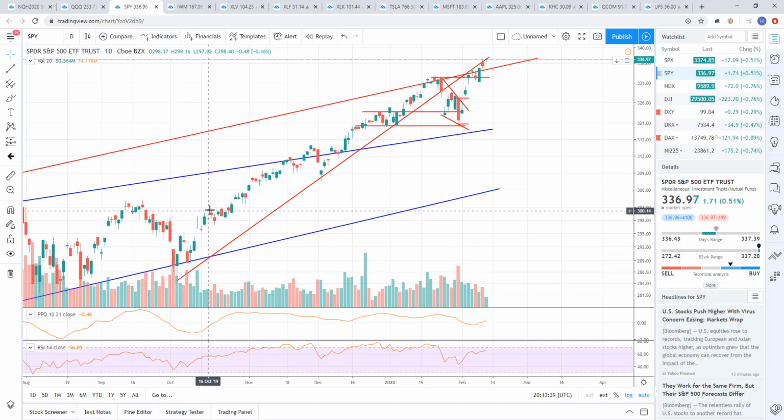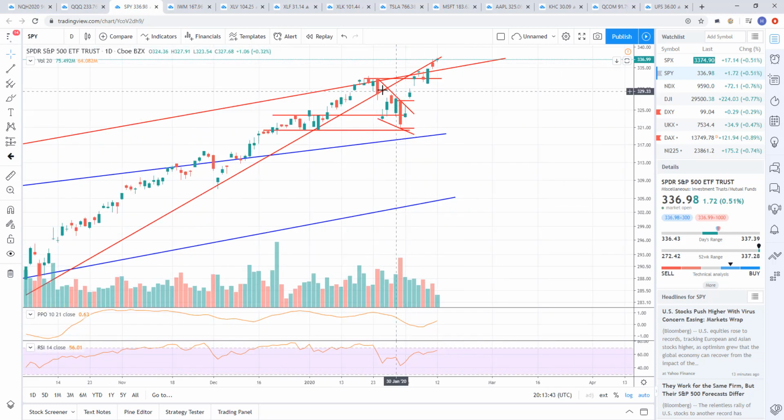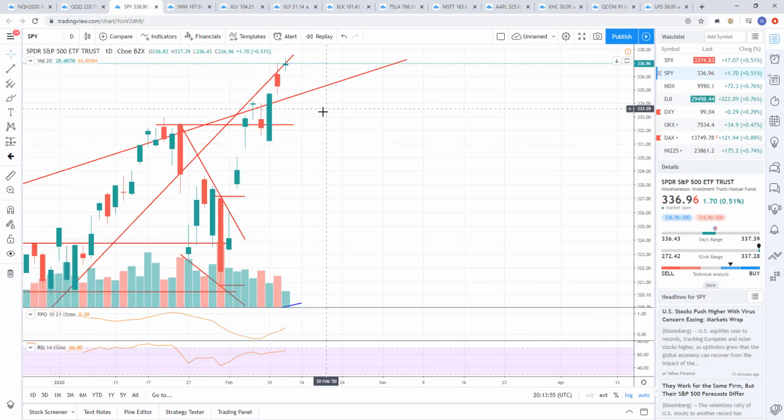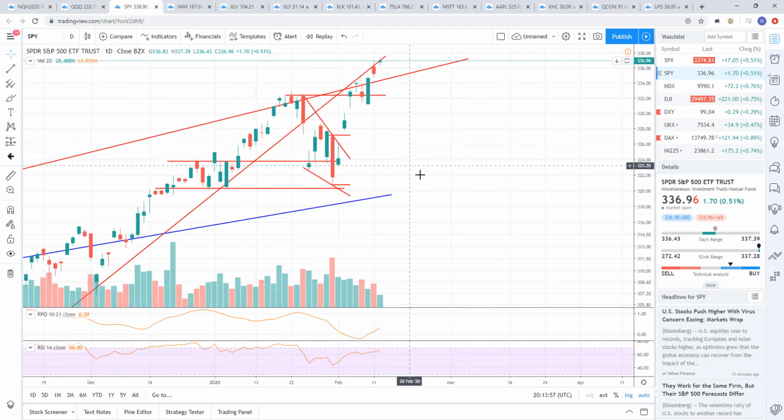The market's just been in an uptrend. We held that right here, held it right in here, again held it right here, and then it broke and we gapped down. If I zoom in, here we closed the day right there, and then the very following day it was a big gap down. And then this is just a back test. So we've run up and we've done a back test. Notice the volume right here, decreasing volume.